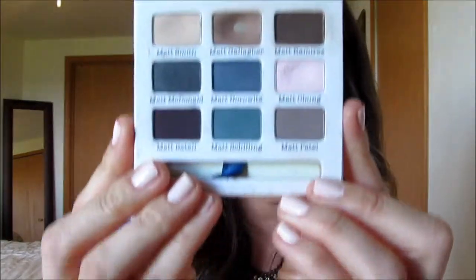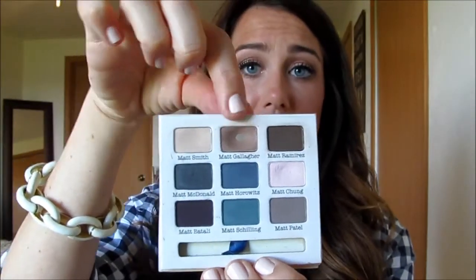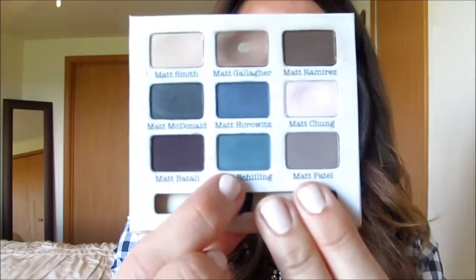This is kind of what the palette looks like. They have a lot of different colors, which I really love, but all of them are completely matte. Obviously, Matte Gallagher is my favorite, and it's just the most beautiful brown color. I love that color. Obviously, I've hit pan on it, but for the tutorial that I'm going to do, I also love the Matte Ramirez, Matte Patel, and Matte Schilling down here, which is kind of like a turquoisey green color.